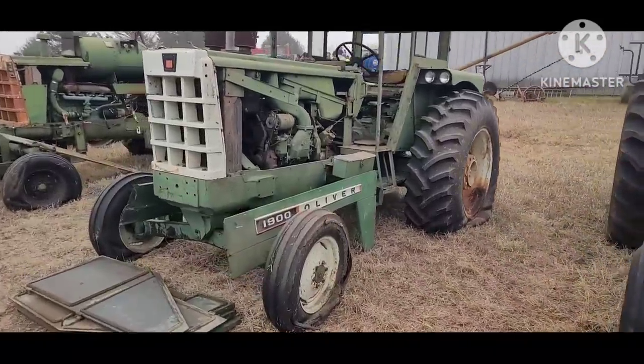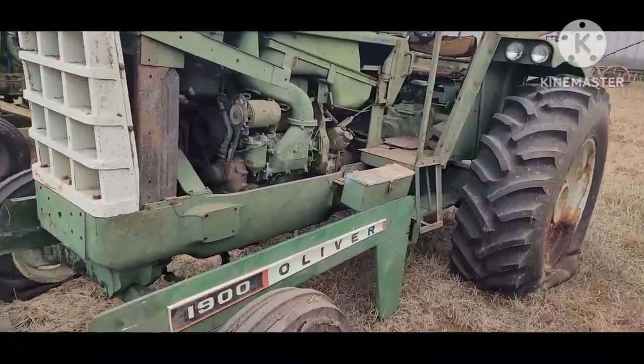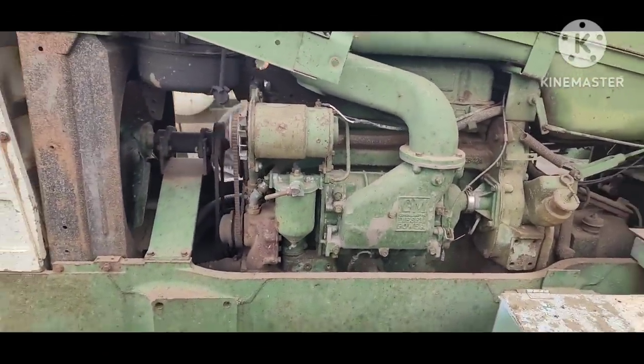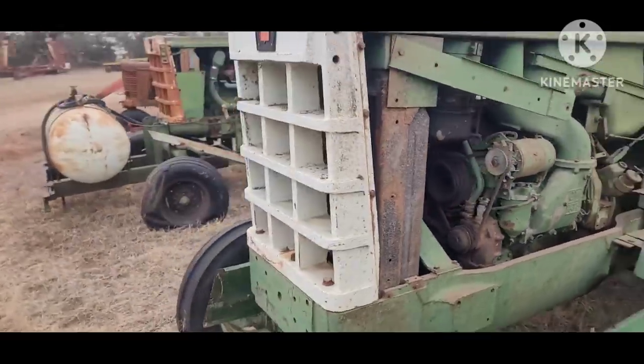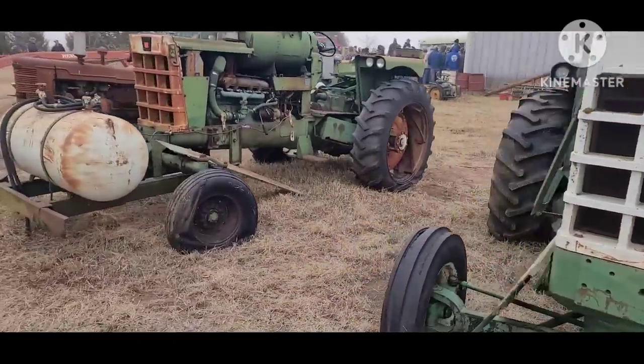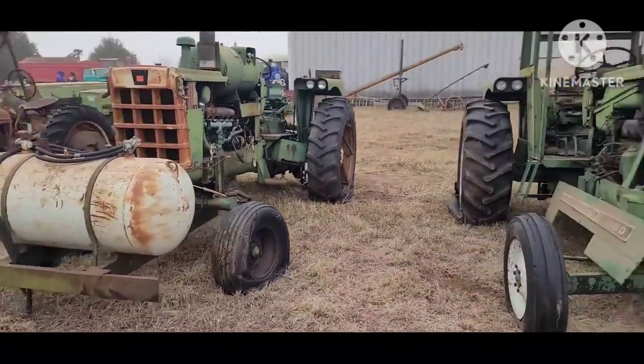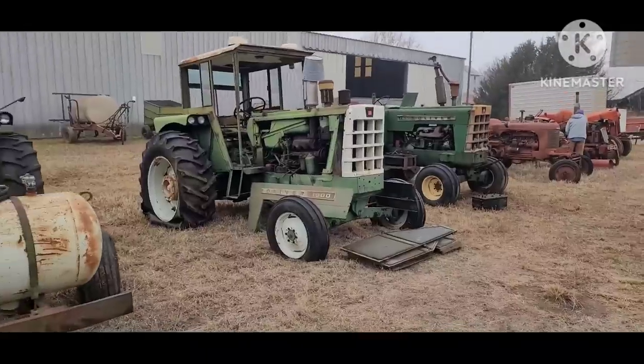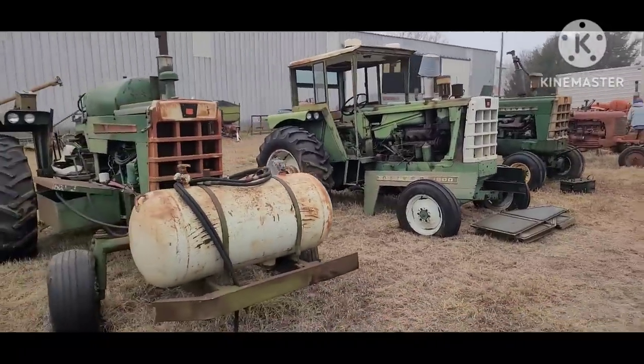These tractors, based on that last farm sale, seem to have quite a healthy collector following. There's three of them there, all just a little bit different.